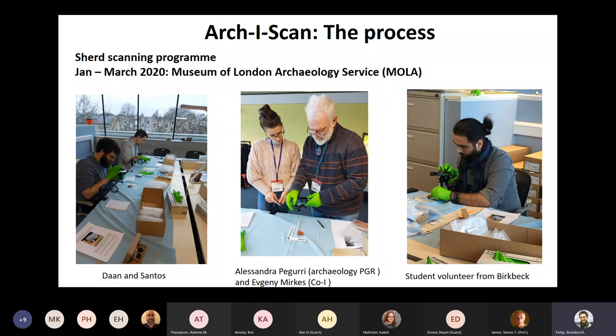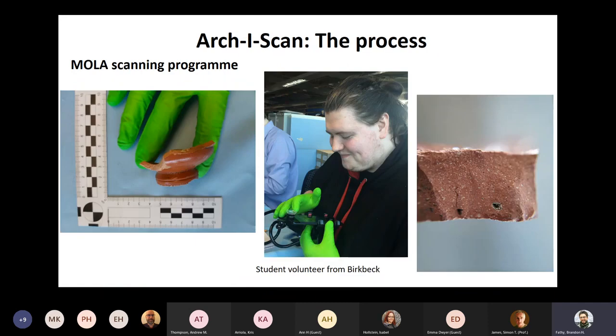I'm not sure if Dan Stewart's listening, but thanks to his wife, Jen Baird, for providing us with lots of students to help us with this work in London. You might wonder why they're wearing lovely green gloves. It's nothing to do with COVID. This is to stop the machine confusing flesh-coloured hands with the pottery. I know of no lime green Roman pottery, so I think we're quite safe here.